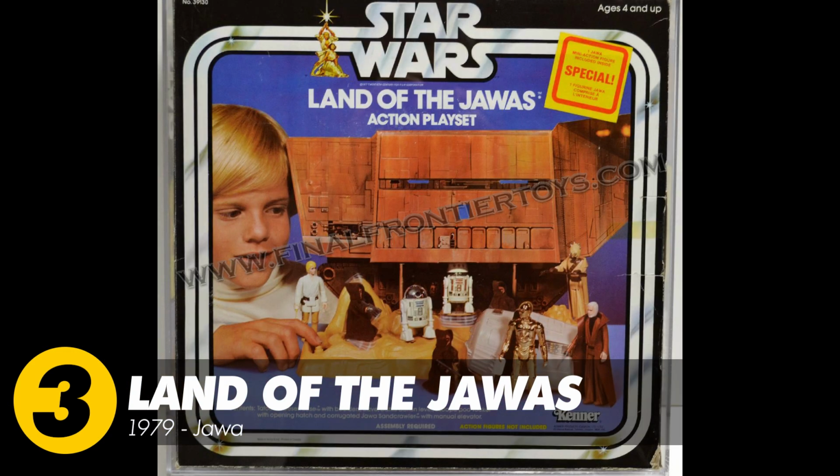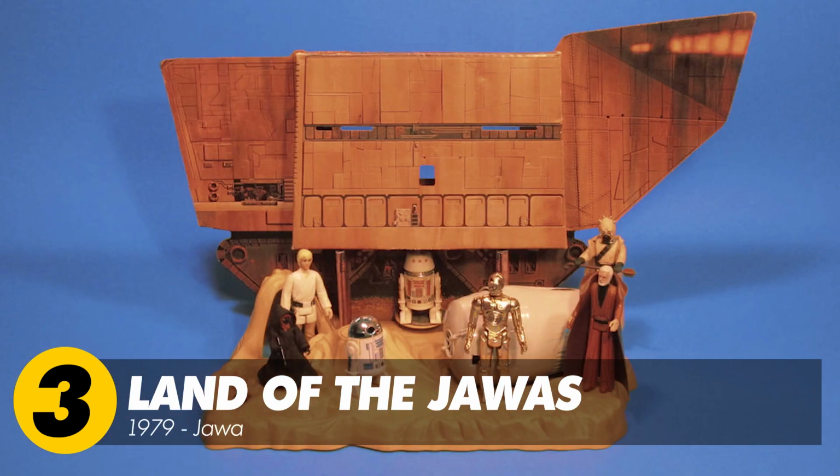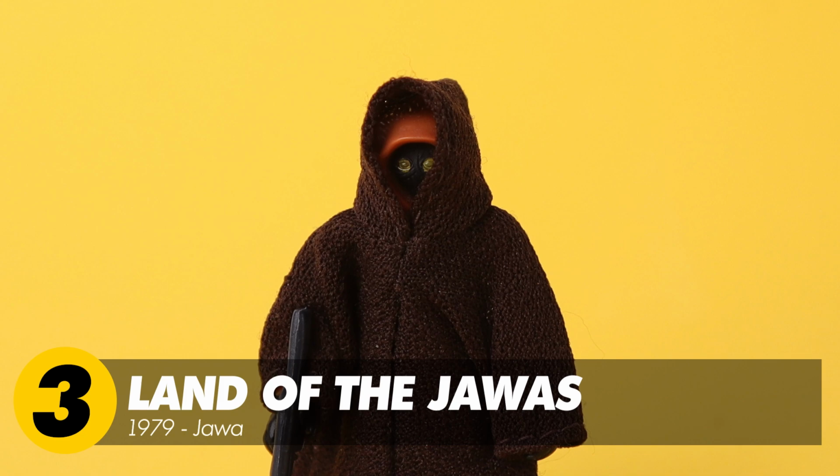Number 3, the Land of the Jawas action playset. The only version of this playset to get an action figure was for the Sears Canada version, which came with the Jawa. That should have been the case with all of them, but those Canadians know what's up.